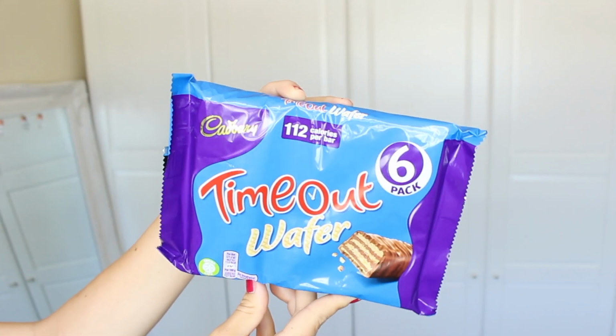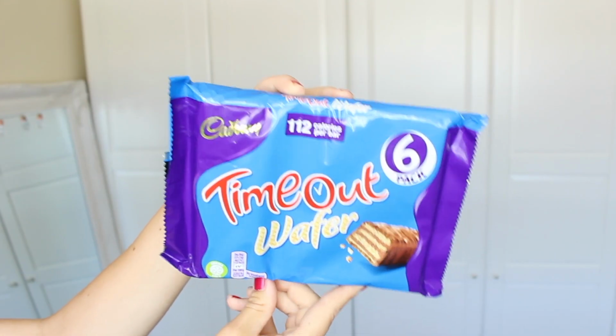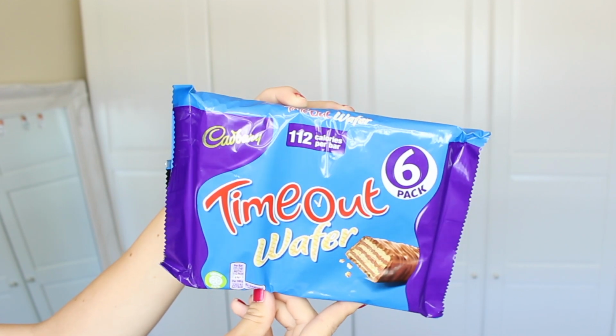They're just so good. If you're not from the UK, a Cadbury's Time Out is basically the best chocolate we have here in the UK, in my opinion anyway, covered over wafer biscuits. So it sounds boring, but these are so underrated. They're such a good cup of tea type snack. So I love to get these and have a cup of tea in the evening, treat myself.